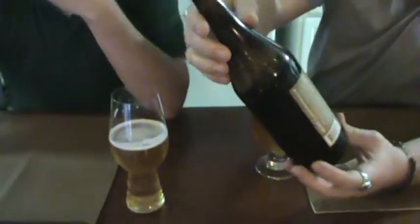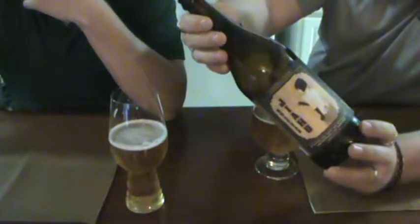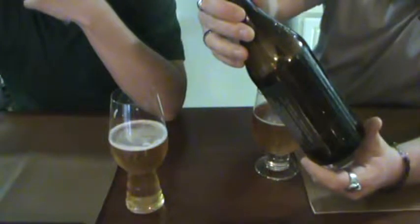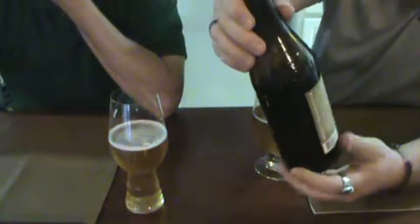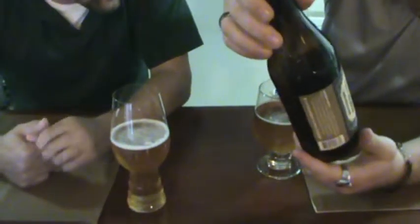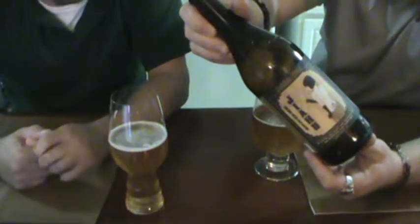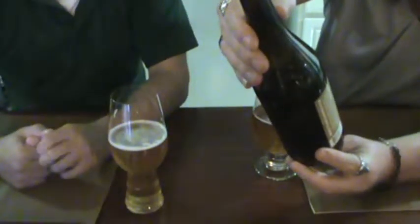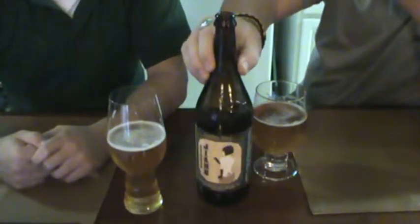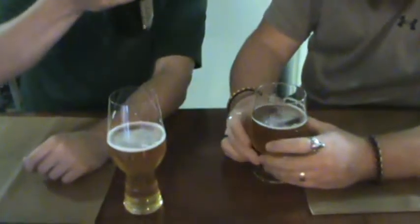It's got a limited availability, so you might not be able to find this all the time. What's the size of it? I think it's about 700. It's a regular bomber, it looks like. Yeah, 750 milliliters, it's a bomber. Says about a pint to 9.6 fluid ounces. So if you got one, you might want to share it with about 3 people. Yeah, sharing with people, man. And being this high in ABV, you definitely would want to share that.